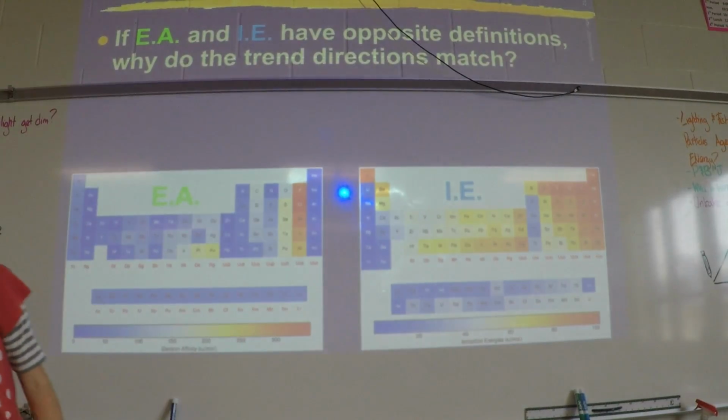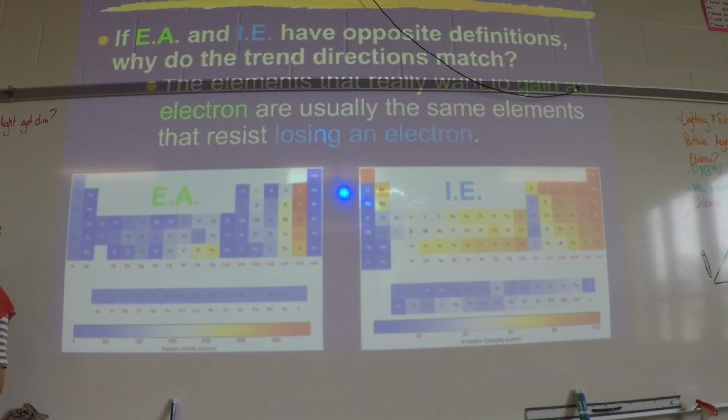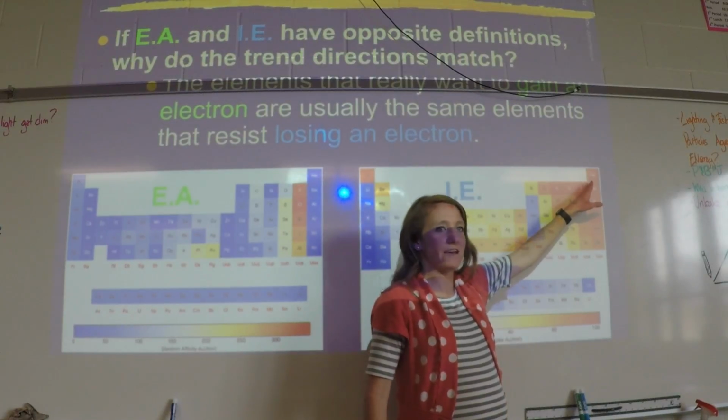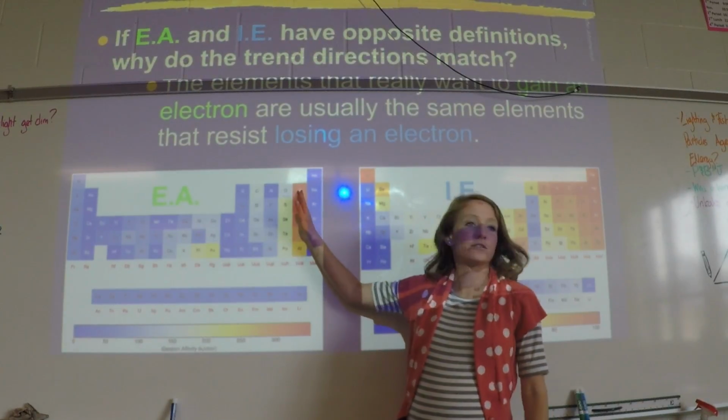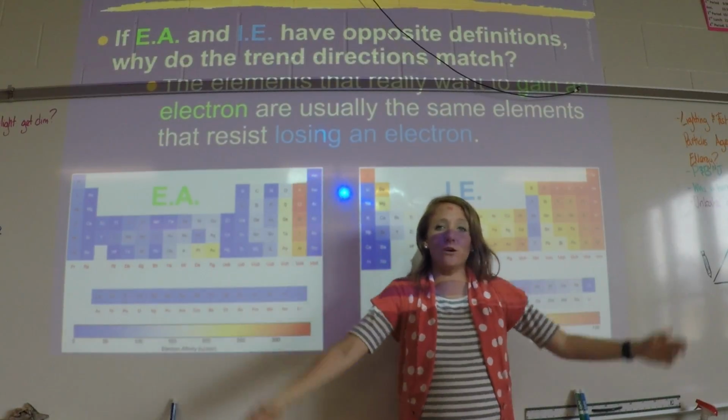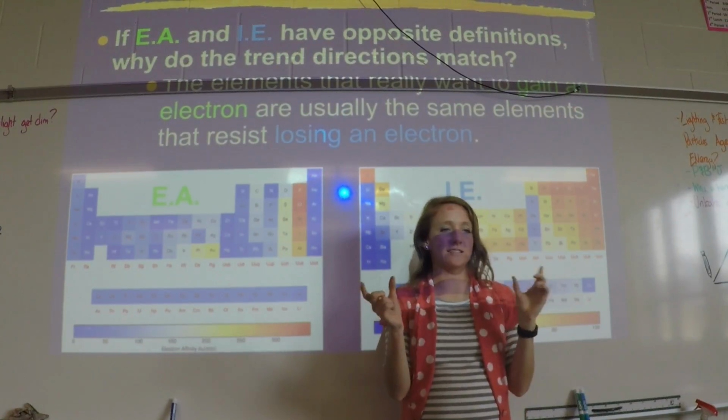Because, here's kind of a good way to think about it: the more an atom wants to gain an electron, the more resistant it is to losing the ones it has. Right? Fluorine's not going to give up any of its 7 because it's so close to getting just that 1 more to 8. So we see that the trends are identical even though we're talking about 2 different processes.